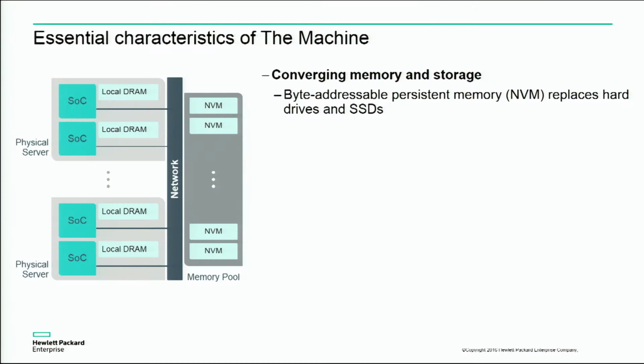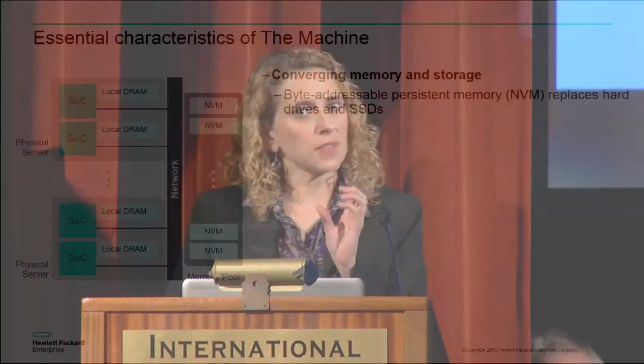So The Machine. The essential characteristics. As we've heard, the introduction of byte-addressable non-volatile memory technologies really means that we're going to start to see a collapsing of the memory and storage hierarchy. These are technologies that are persistent, like disks and SSDs, so they'll remember things when you take the power away, but they're like memory in that they're fast and you can access them using load and store instructions. And that's what allows us to think of this blurring of the lines.